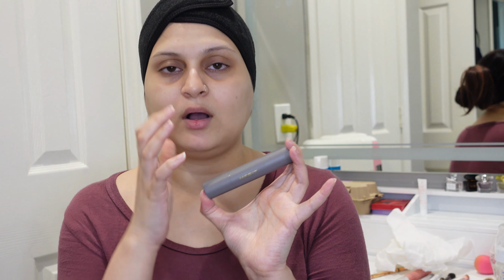Now let's talk about my dislikes, which are a couple. The first one is that this is a foundation concealer duo, a two in one kind of thing, and that's not ideal for me personally. This is a personal thing. Why? Because I like to use a different shade for my concealer, to conceal my dark circles, as compared to when I'm using something on my face. So I like different shades of concealer and foundation.